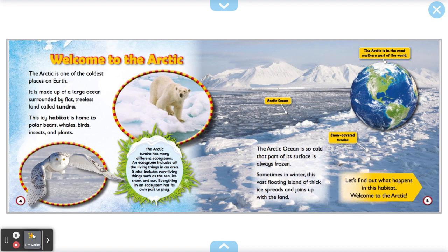The Arctic tundra has many different ecosystems. An ecosystem includes all the living things in an area. It also includes non-living things such as the sea, ice, snow, and sun. Everything in an ecosystem has its own part to play.